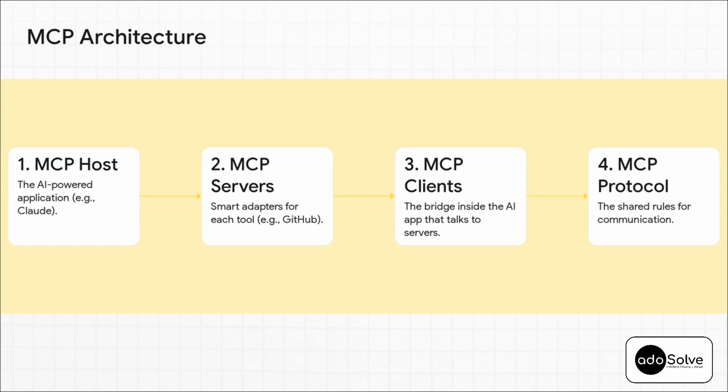Let's just peek under the hood for a second. It all starts with the MCP host. That's your main AI app. Then, for each tool, like say GitHub, there's an MCP server that acts like a smart adapter. But the real magic is the MCP client inside the host. Using the shared rules of the MCP protocol, that client can talk to any server without needing to know anything specific about it. The host only needs to speak one language, MCP.